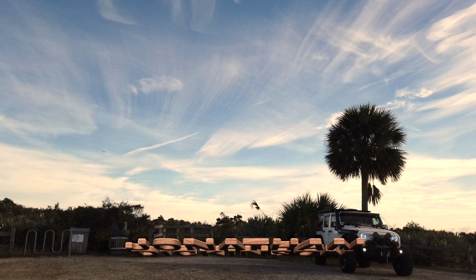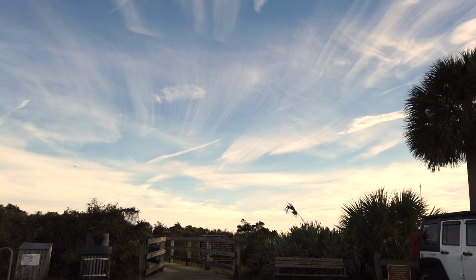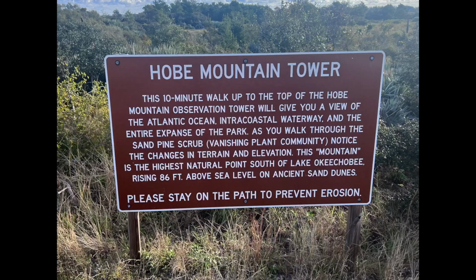Today we're at Jonathan Dickinson State Park in Florida, and we are going to go to the highest point in South Florida, which is Hope Mountain. Hope Mountain is not really a mountain, but just a big sand hill. This is just one of the many things that you can do here at Jonathan Dickinson State Park in Florida.